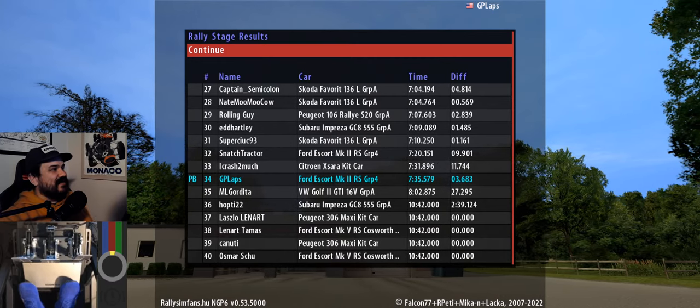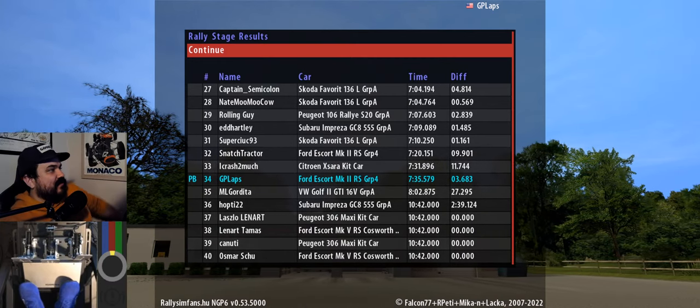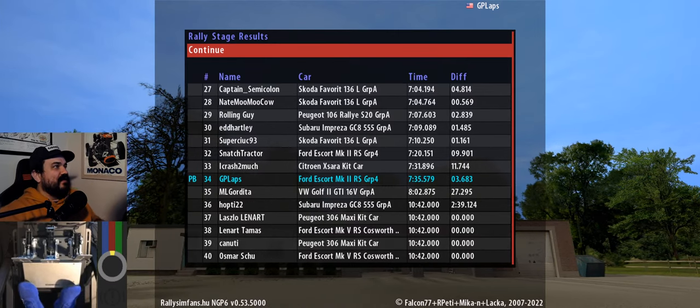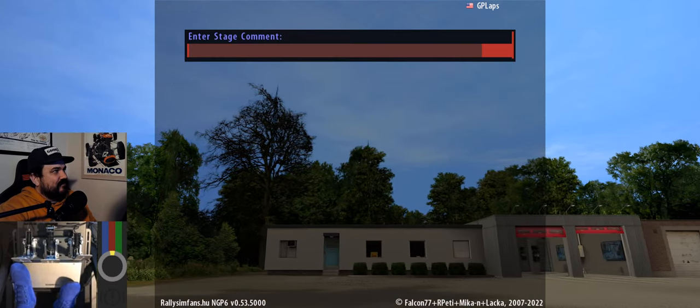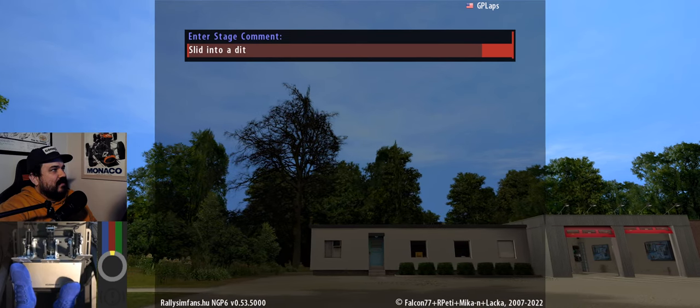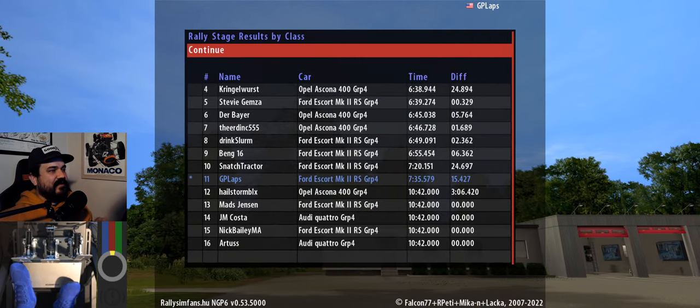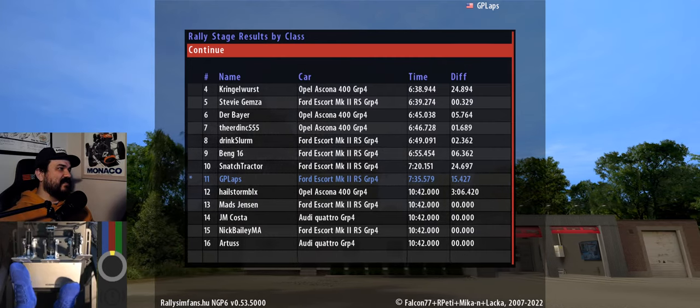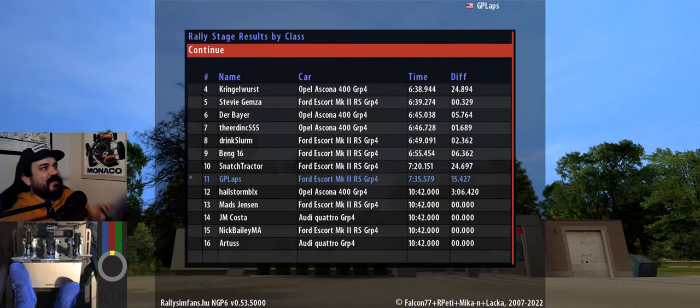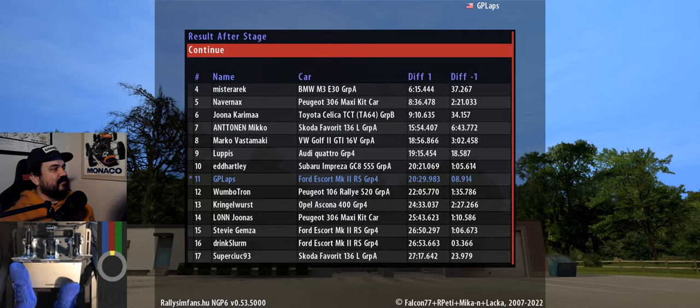Once again, almost last on the timesheet because of the push out of the ditch. Really, I cannot have any more of those. The half spin, if I would have just held the brake, I would have stopped sideways on the road. And instead, I let go of the brakes and actually slid backwards into the ditch. I lost multiple minutes there.